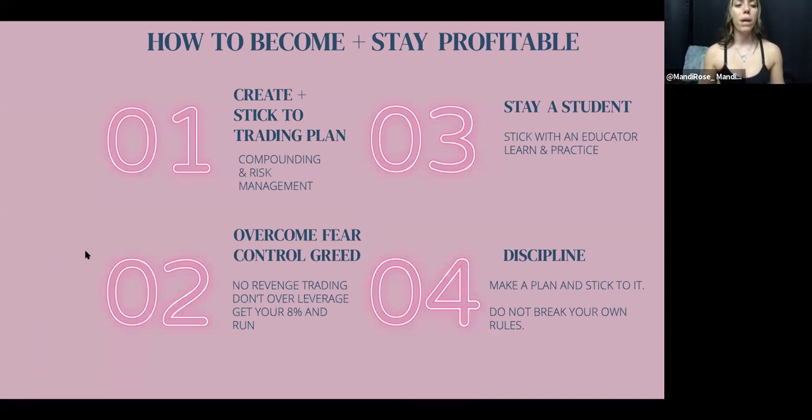The way you make money here is by compounding your account over time. Nothing in life worth having comes easy, and there's no shortcut to success. However, we are taking a 40-year plan, you guys, and shrinking it into a 3 to 4 year plan. If you can get your 8% and run, you don't need to be on the computer all day. You can get in the session, make your bag, and move on.